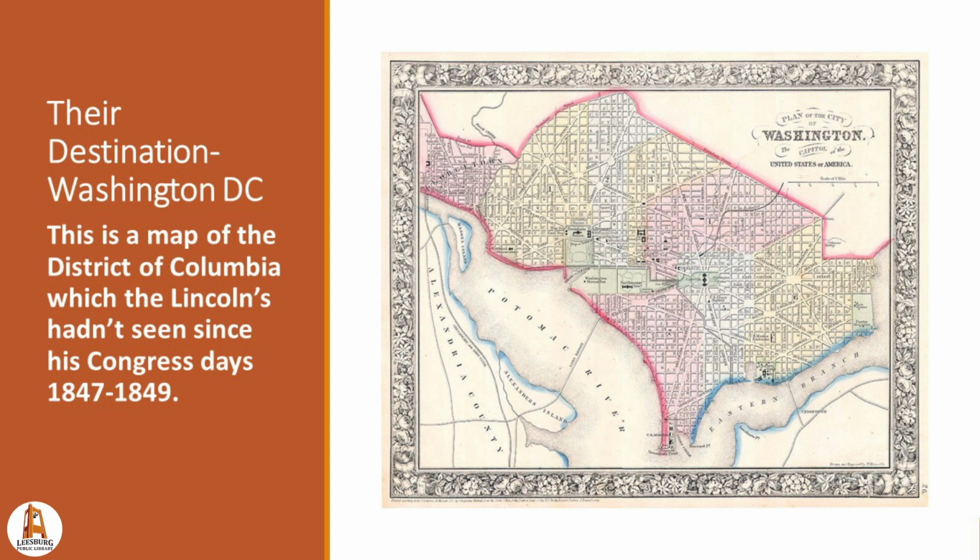And the Lincolns had been here before. He was a congressman from Illinois. That was his first real dab into politics, but he only served 2 years. And it was quite, you know, a long, long trip.